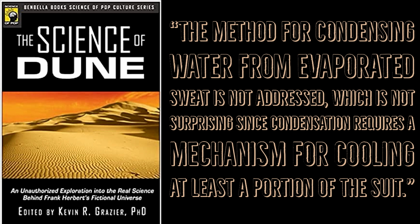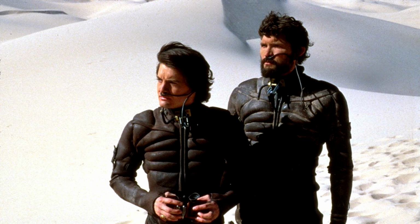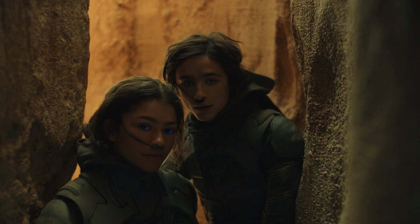Now, there has been some discussion about the color. In David Lynch's Dune, the costumes are black, while in the 2021 version, they are the color of sand. While it seems counterintuitive that the Fremen would wear black, there is something to this choice. Firstly, the Fremen are a nocturnal species and wouldn't embark during the day when the sun is at its highest.